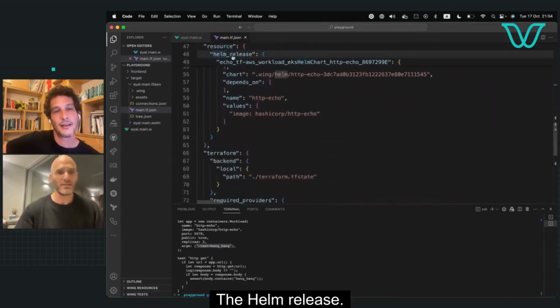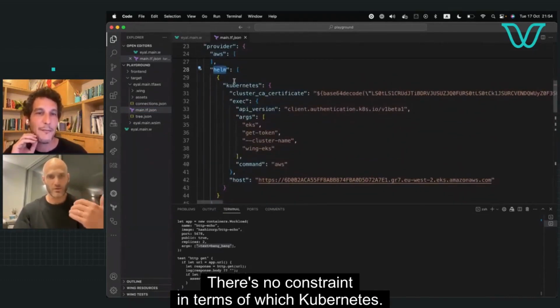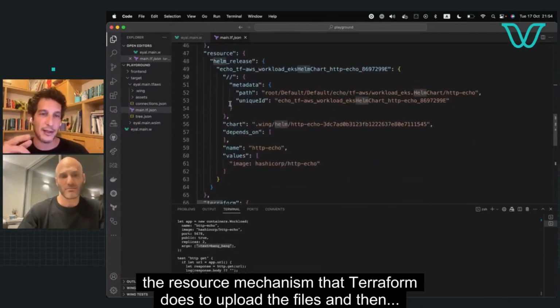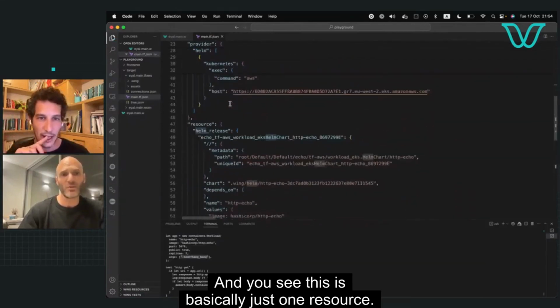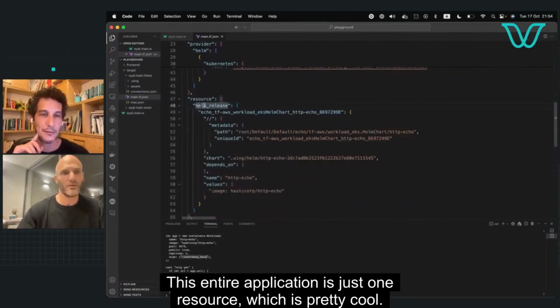With the Helm release, I can actually provide any Kubernetes cluster, right? There's no constraint in terms of which Kubernetes cluster. And then it uses the same resource mechanism that Terraform does to upload the files. And you see, this entire application is just one resource. Interesting. Which is pretty cool.